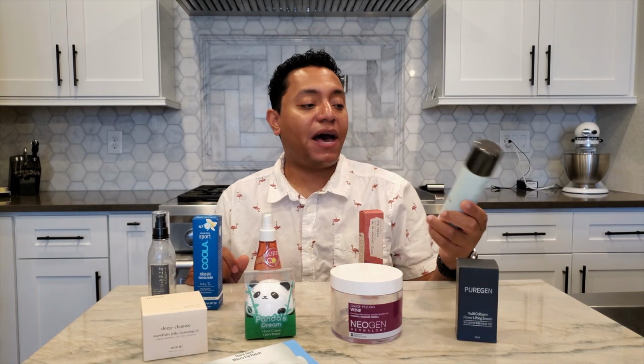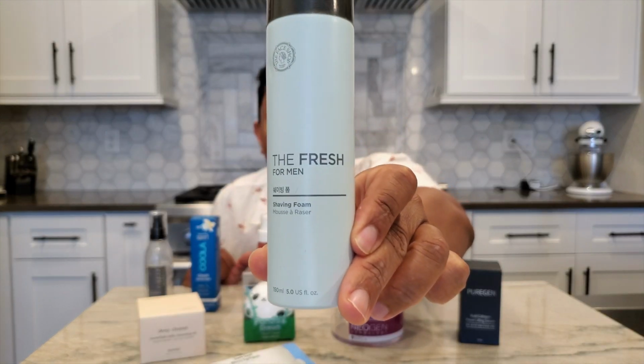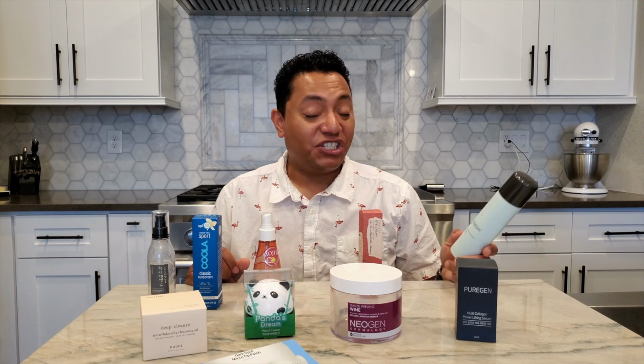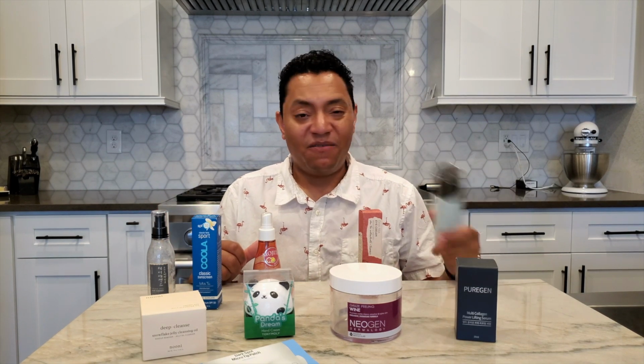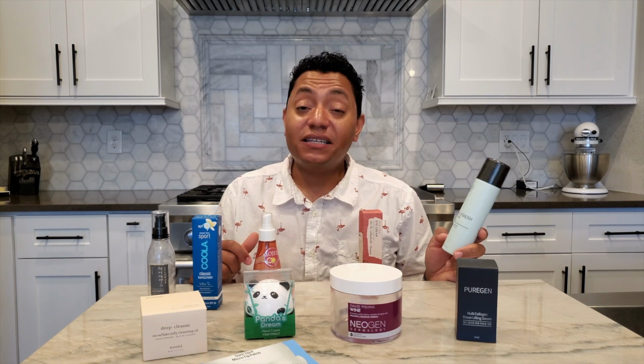Next, let's talk about the Face Shop Fresh for Men shaving foam. So there's that there. It is just a really, really basic shaving foam. It's got just that clean, barber shop kind of men's fragrance to it. And I don't have a ton to say about it.